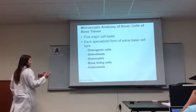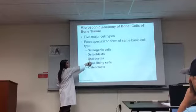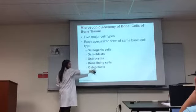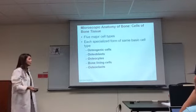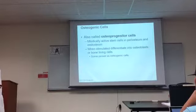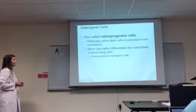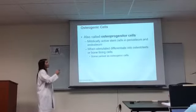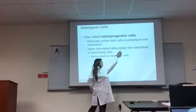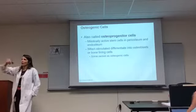Okay, so we build up our cells. We have stem cells. So these are infants, these are adolescents or baby bone cells. Then here are mature ones. These are on the outside lining, and these are tearing all of these down in a homeostatic manner. It starts with osteogenic cells, also called osteoprogenitor cells. This is just a fancy word for the exact same thing. Osteoprogenitor and osteogenic are the exact same thing. These are our stem cells for our bone. It tells you that we have some on the periosteum, which is the outside of the bone, and we also have some on the endosteum, which is on the inside of the bone. So we're growing on both sides.